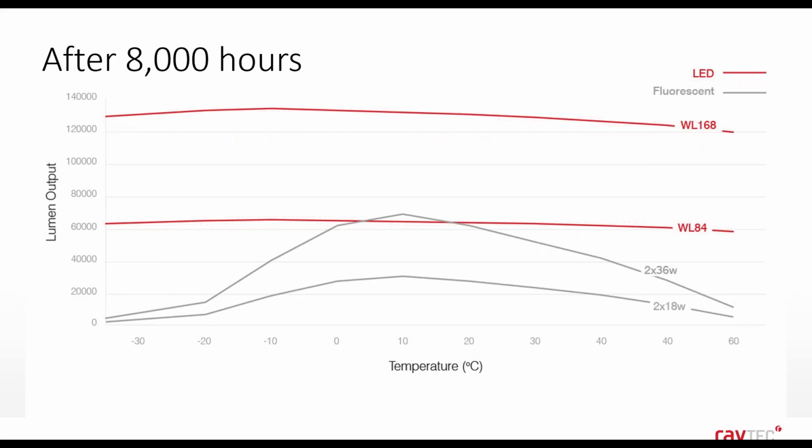After looking at the differences in performance between brand new fittings, the next step is to consider the effect of time and how the fittings perform over the duration of their life. The first interval we look at is 8,000 hours, so just under 1 year of constant operation. After 8,000 hours, there is already a significant degradation in the performance of the fluorescent fittings. The cause of this lumen depreciation is mainly due to the photochemical degradation of the phosphor coating and the glass tube. In contrast, the LED Spartan has maintained an output almost identical to the first graph, thanks to a near 0% failure rate and virtually zero degradation.